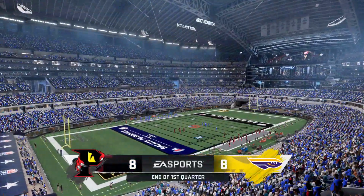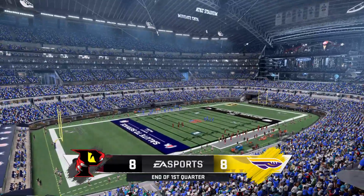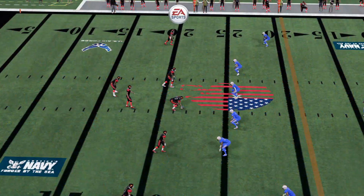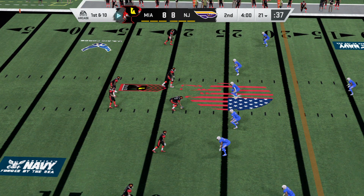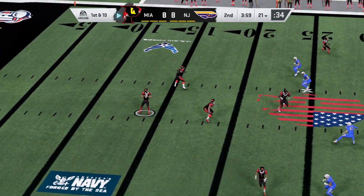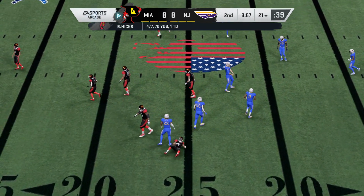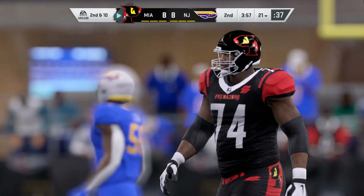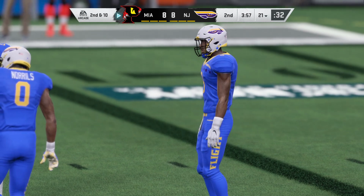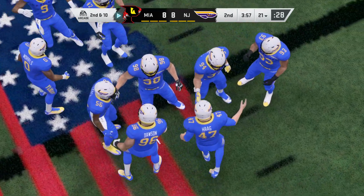8-8 the score after one on EA Sports. Back-to-back good plays have them on the move on first down. Operating from the gun, Hicks, and that is incomplete. Defensively, Charles, they continue to really limit this offense as far as yardage goes. Yeah, you're exactly right. They've been assignment sound, staying in their lanes, keeping proper leverage, and communicating well, too.